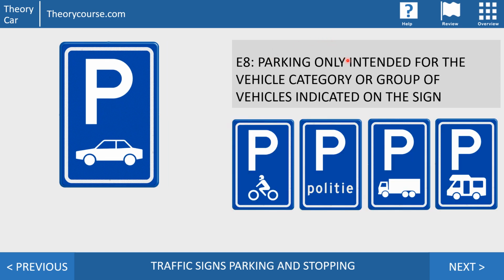E8. Parking only intended for the vehicle category or group of vehicles indicated on the sign. So in this case, it's a parking place for cars only. But it can also have the sign of a motorcycle. It can say police or fire department or ambulance or CBR. Or it can be only for lorries, or only for campers. But at each and every one of these signs, you can stop, let passengers in and out of your car, or load and unload heavy goods.